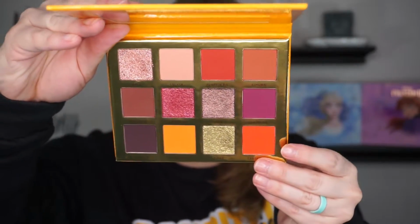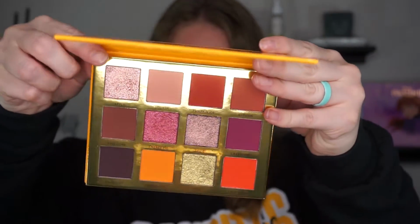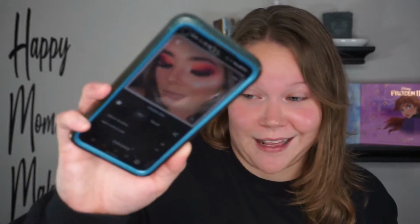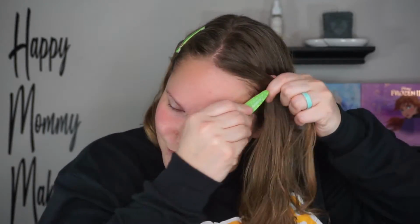I think I'm really leaning towards doing something with candy corn, but I was really drawn to apple too. I'm gonna try to recreate this look right here that I found on Pinterest. I needed a little bit of inspiration for that candy corn color, so I'm gonna try that and see how it goes, but I really wanna use that candy corn color. I'm gonna put my bangs back first. Okay, put my bangs back.